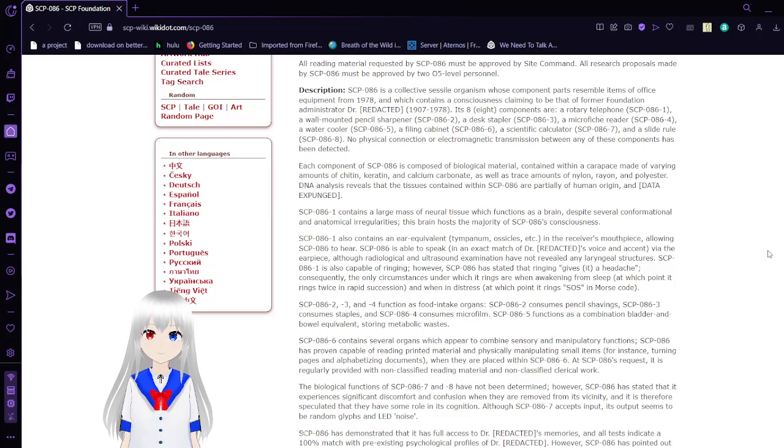SCP-86 is a collective of sessile organisms whose component parts resemble items of office equipment from 1978, which contains a consciousness claimed to be that of former Foundation Administrator Dr. Redacted, 1907 to 1978. Its 8 components are a rotary telephone, SCP-86-1, a wall-mounted pencil sharpener, SCP-86-2, a desk stapler, SCP-86-3, a microfiche reader, SCP-86-4, a water cooler, SCP-86-5, a filing cabinet, SCP-86-6, a scientific calculator, SCP-86-7, and a slide rule, SCP-86-8.